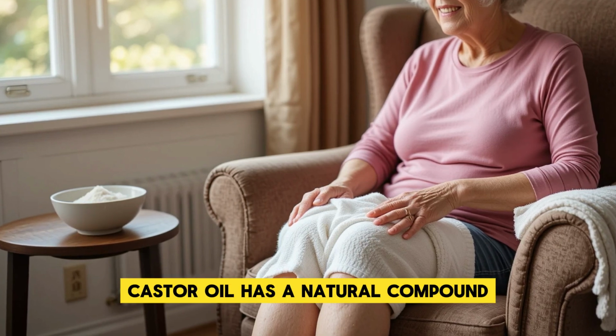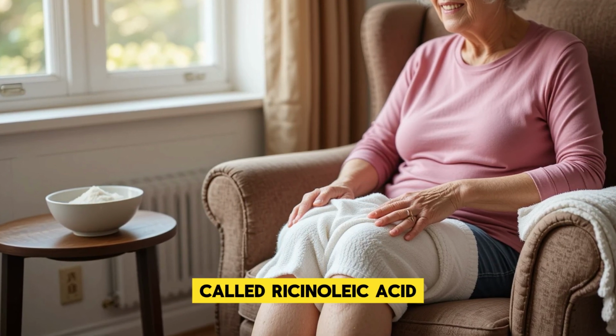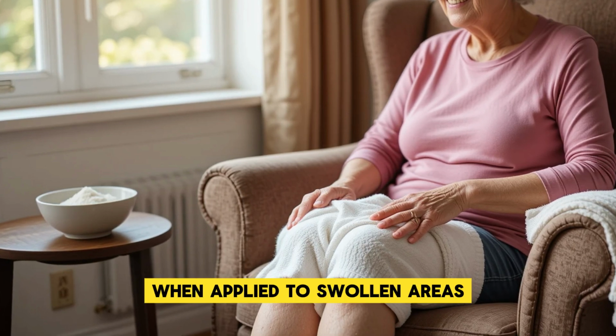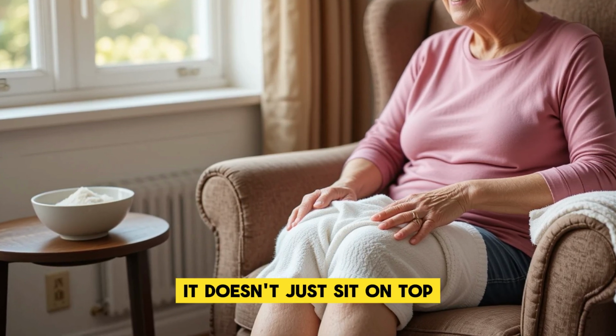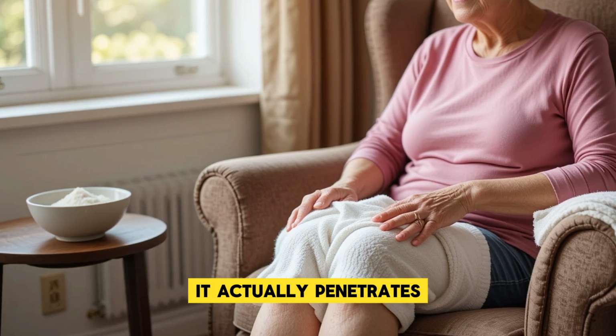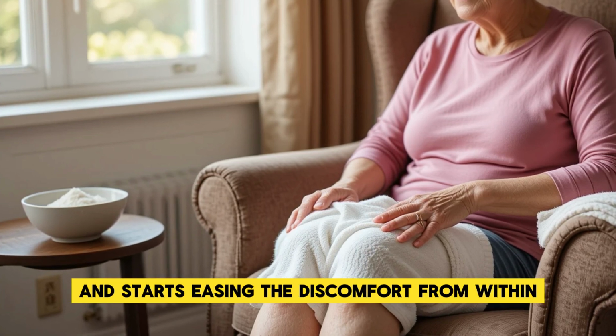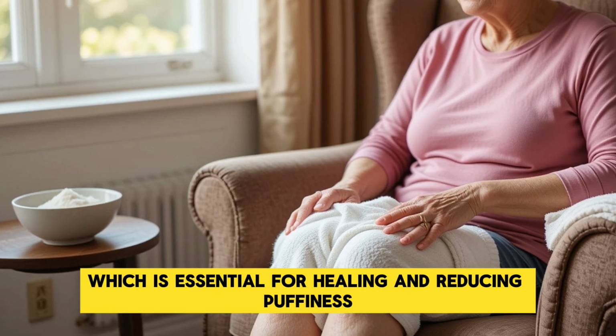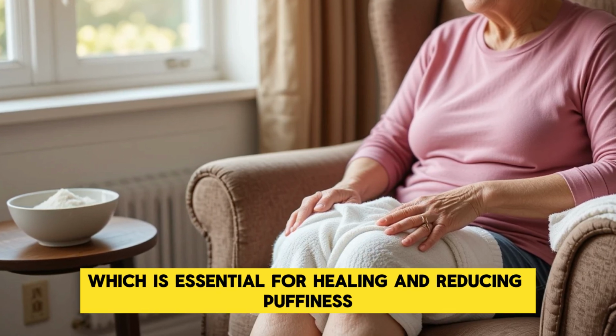Castor oil has a natural compound called ricinoleic acid, which is known for calming inflammation deep within the tissues. When applied to swollen areas, it doesn't just sit on top, it actually penetrates and starts easing the discomfort from within. It also helps stimulate circulation, which is essential for healing and reducing puffiness.